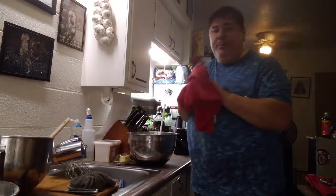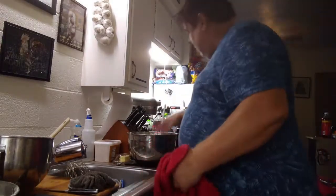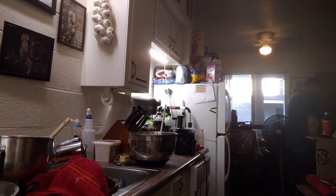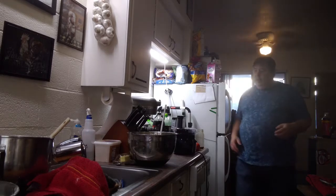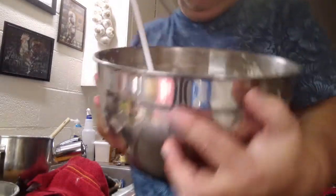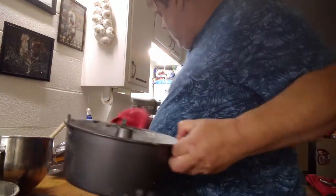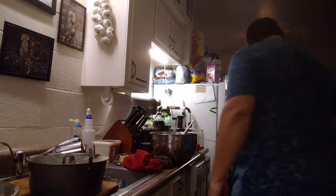Alright, this is mixed pretty good. You want to go out? There you go. Let me show you all this. Look how thick that is. So we're going to put that in the pan. Okay. One more time, we avoided a knife in the foot.